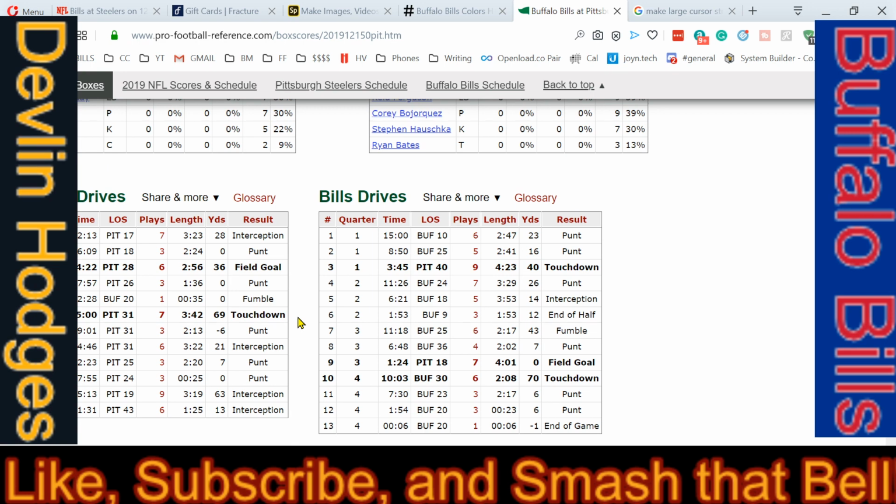And Hodges just forced too much. He made errant throws, both in the first half and in the second half. No, but overall, was he terrible? Maybe not completely terrible, but not far from terrible. Way closer to terrible than he was good.